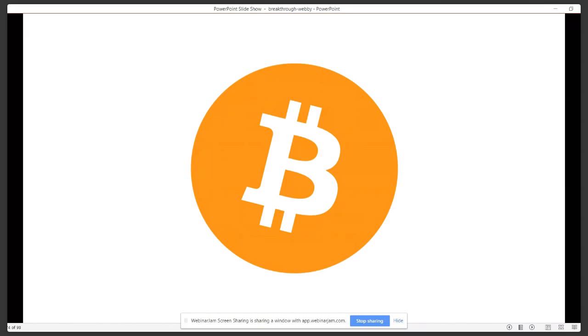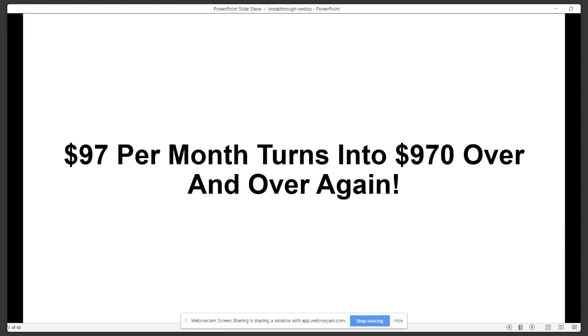And I'm not saying cryptocurrency is a bad thing. I don't even want to get into it. The bottom line is I made a ton of money in Ethereum. But my point is that you have to get into something that is proven to work over and over and over again. And the bottom line is with this, it's $97 per month, and you get that for free for the first 30 days. But $97 per month turns into $970 over and over again.